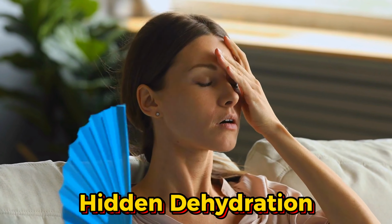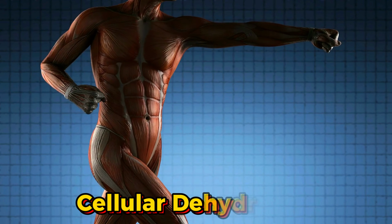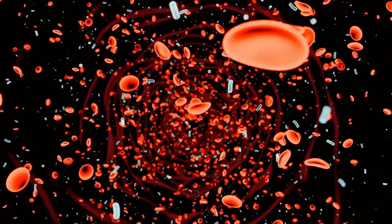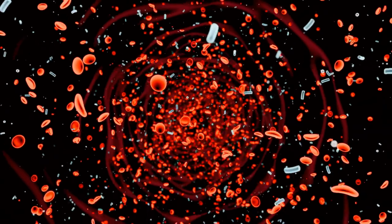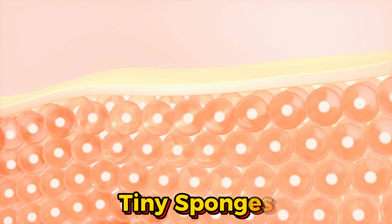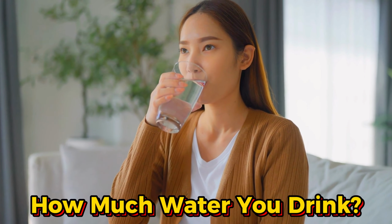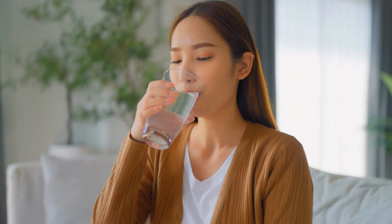Many people today suffer from hidden dehydration. And I'm not talking about dry lips or not drinking enough water. I mean cellular dehydration, where your cells can't actually absorb the water you drink because your electrolytes are out of balance. Think of your cells like tiny sponges. If they're dehydrated, no matter how much water you drink, it just passes through you.